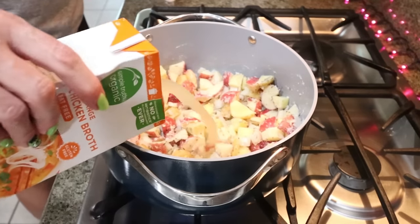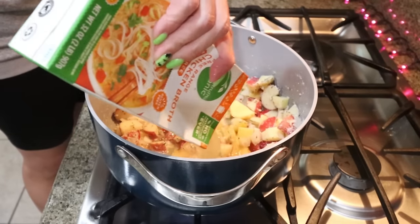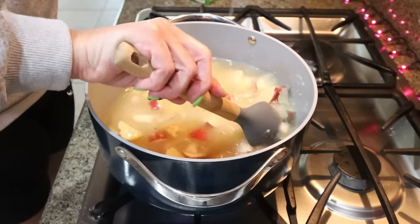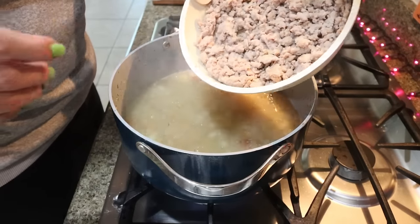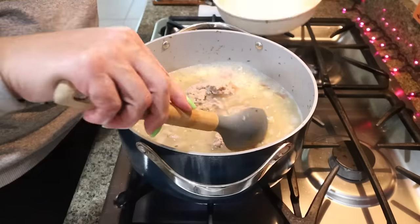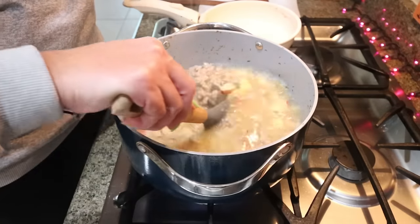We're going to add in 6 cups of chicken broth. We're going to allow that to come to a boil. So I cooked up the turkey sausage. I'm going to go ahead and add that to the soup. The potatoes are about 80% done.